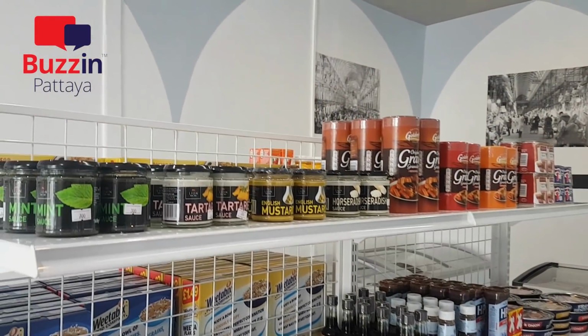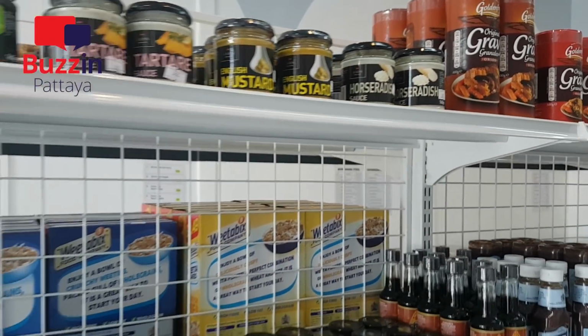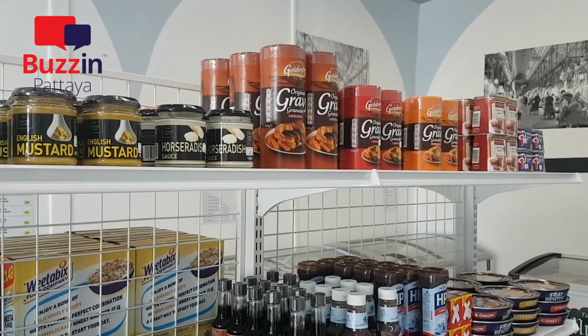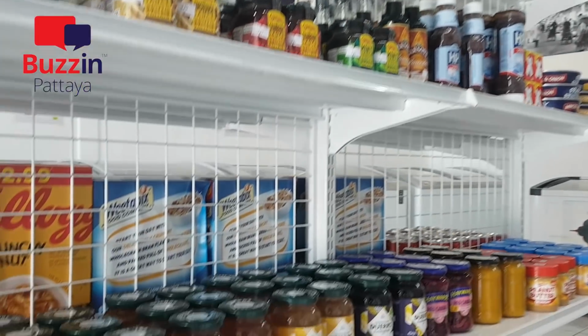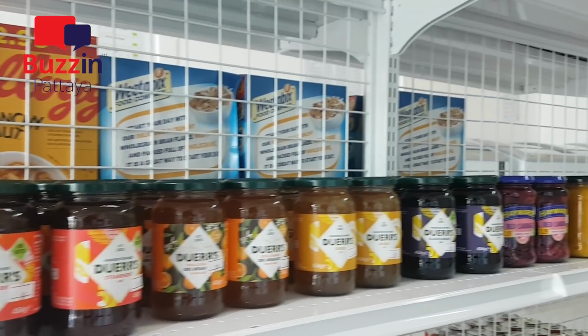And again, remember we said about the sauces. It's amazing how different a sauce can make a meal taste in terms of different little mustards and tartar sauce, horseradish, all those kind of things, decent gravy. And of course, if you like your toast in the morning with a cup of tea, there you go, what a great selection of different jams.